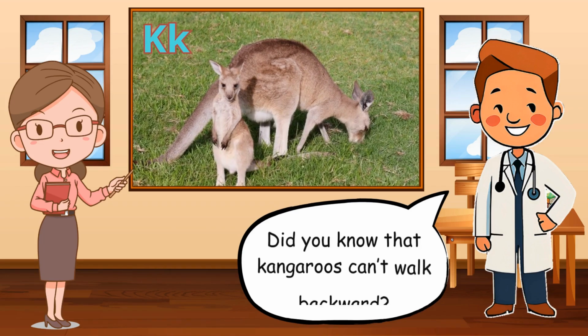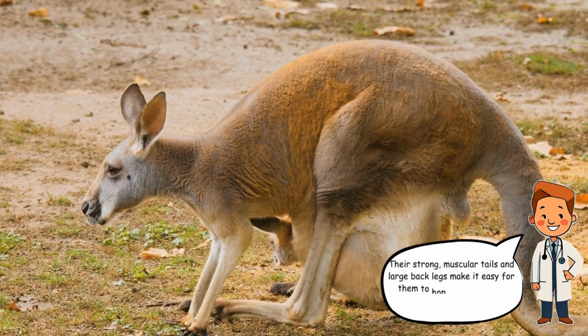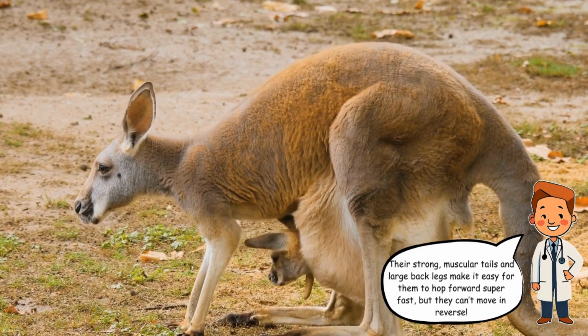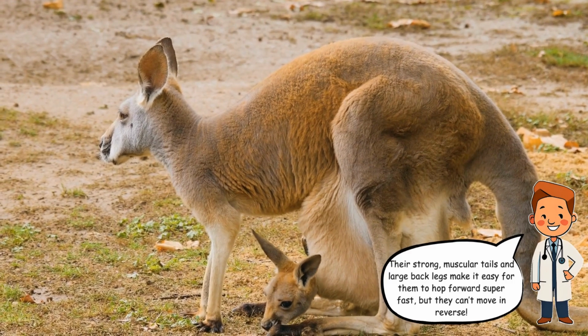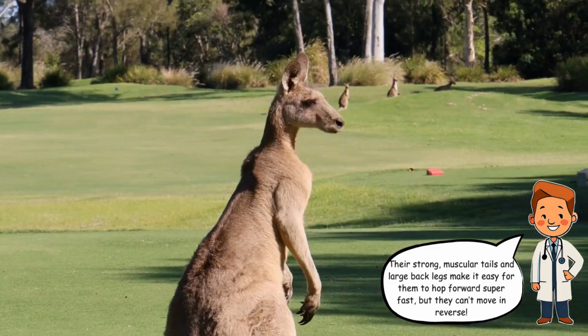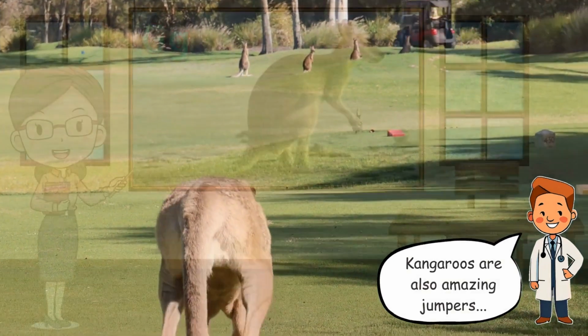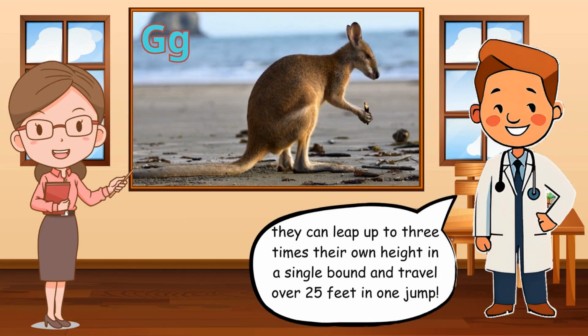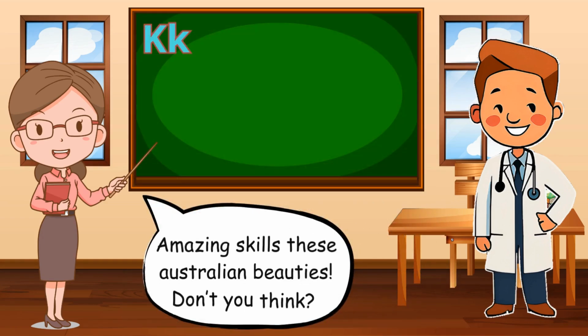Did you know that kangaroos can't walk backward? Their strong, muscular tails and large back legs make it easy for them to hop forward super fast. But they can't move in reverse. Kangaroos are also amazing jumpers. They can leap up to 3 times their own height in a single bound and travel over 25 feet in one jump. Amazing skills, these Australian beauties.